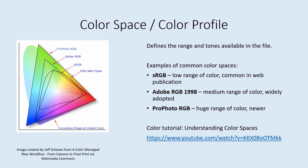If you want to dive a little deeper in understanding color spaces, I recommend this short video linked here, which is also included in the handout, and it does a really good job of visualizing this and breaking this concept down further.